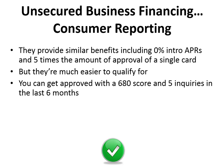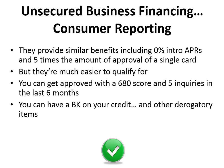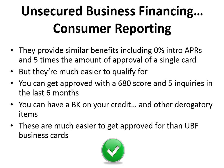So you can get approved with a 680 credit score, in 5 inquiries in the last 6 months instead of 2. You can have an older bankruptcy on the credit. You can have other derogatory items. Okay, these are much easier to get approved for than the regular UBF we talked about. So if you're saying, well, why would I want accounts that report to the consumer reporting agencies? Well, you and I are on the same page. I think you should get accounts that build your business credit, not consumer credit. But with this program, if you can't qualify for the business cards, this is a great substitute program that gives you a lot of the benefits, but again, doesn't require as stringent requirements as the other program we just talked about.